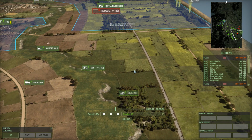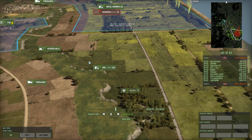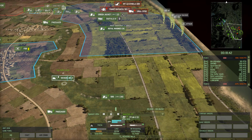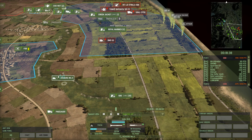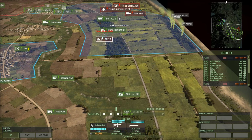Is that the same recon team that we saw previous? This big fatty noob again with his Canadian deck. Can you get that shot? You can, but you missed him.